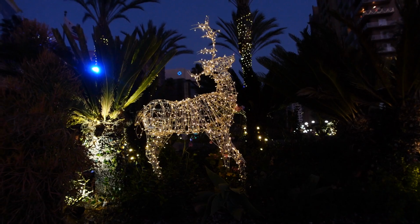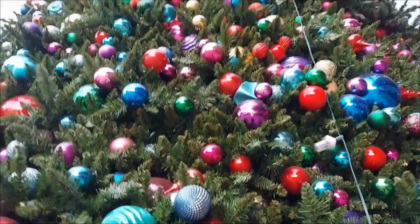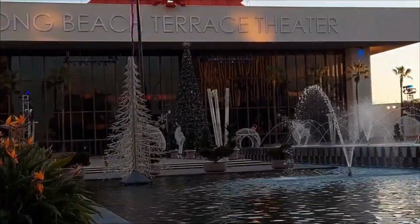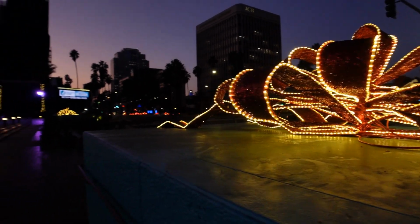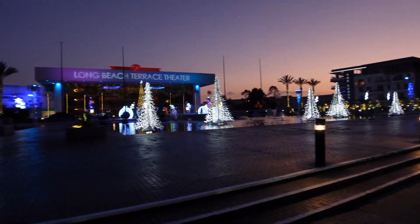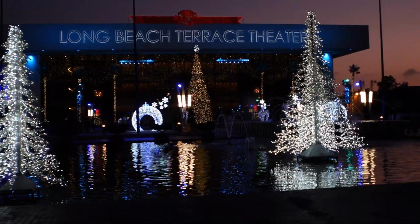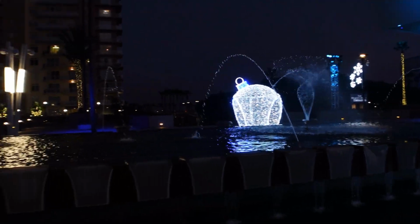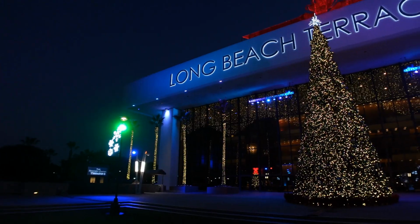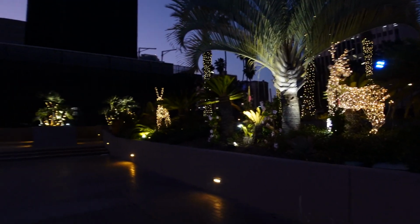The Terrace Theater here in Long Beach is probably one of the coolest spots, especially around Christmas time, because you have a mixture of these fountains that already run throughout the year, and it's just beautiful even without this Christmas decoration. But around Christmas time, it's 10 times the beauty, because the setup along with the fountains, with the Terrace Theater behind you, with all the lights, it's amazing, people. It's amazing, I love it.